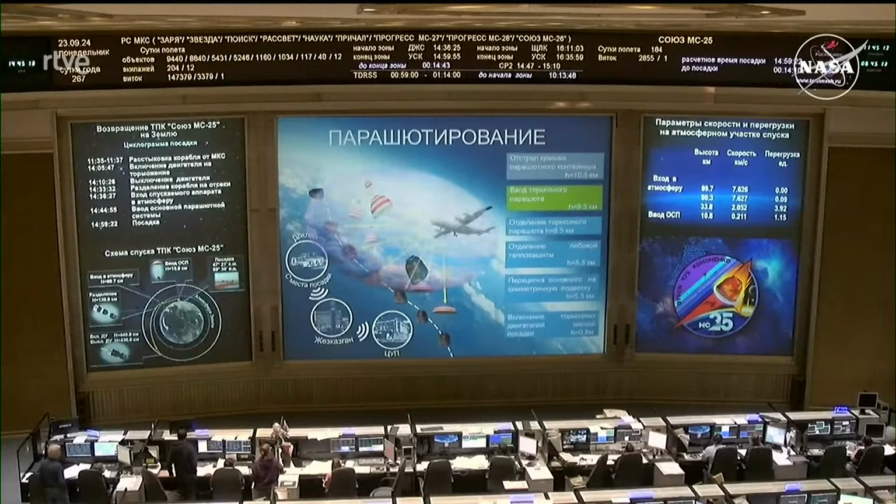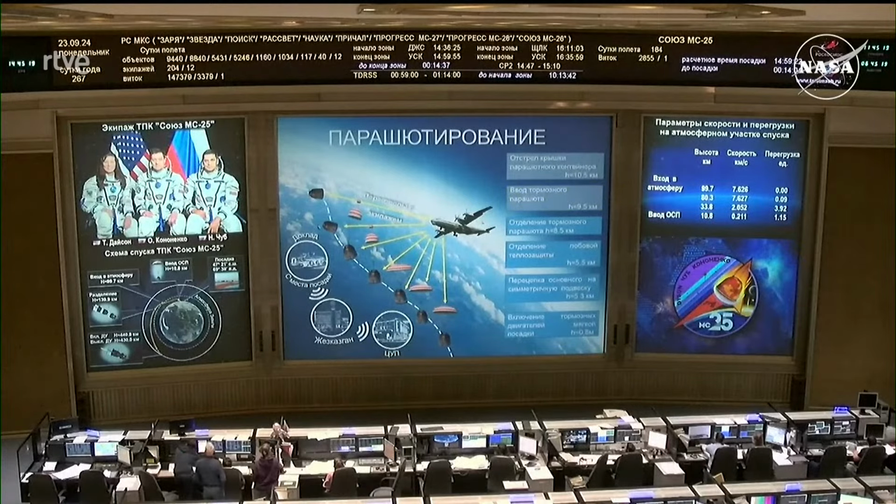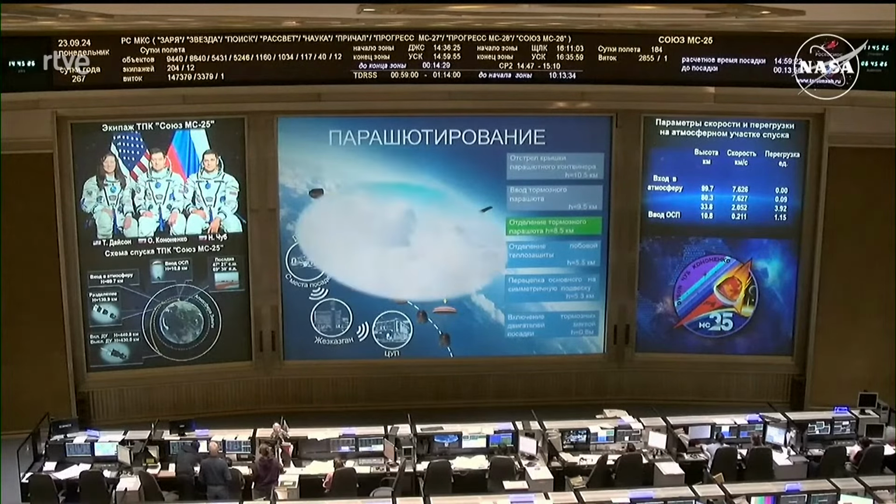The next time we hear from the crew, it should be through the Antonov 26 fixed-wing aircraft, which is at the landing site, airborne. We'll be operating as a command and relay station, if you will, for voice and data from the Soyuz back to the Russian control center.